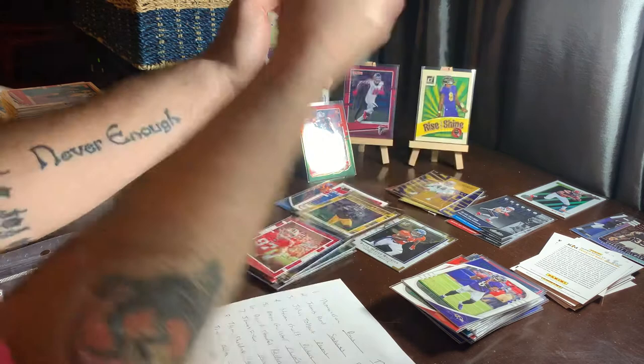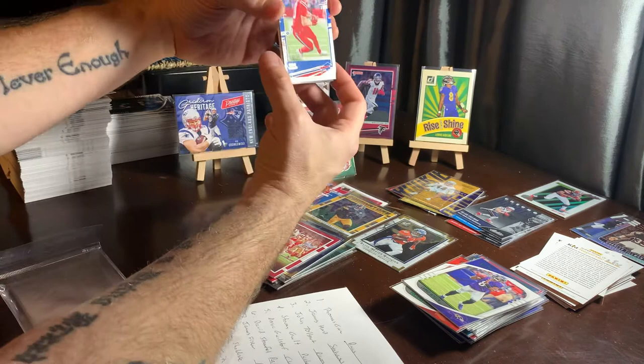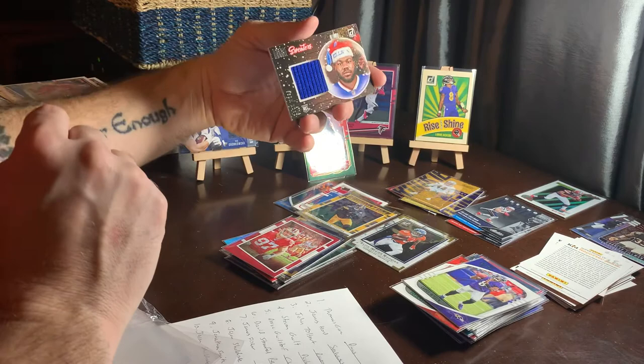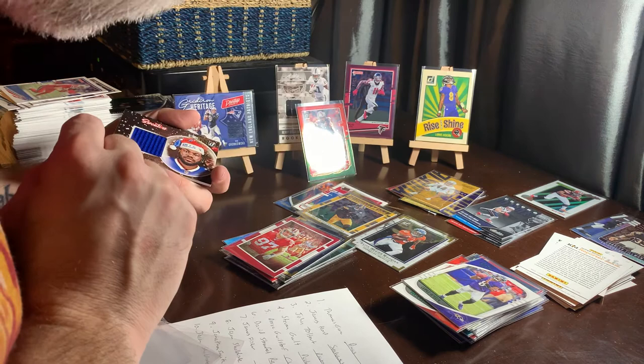So now the sweater card is going to the Bills. So that is Derek, and it is a Zach Moss. It looks like it's black and blue striped, but that might just be coloring. It's a pretty cool sweater card, though.